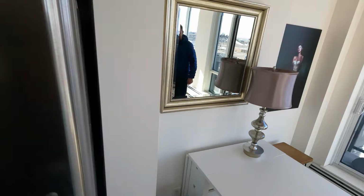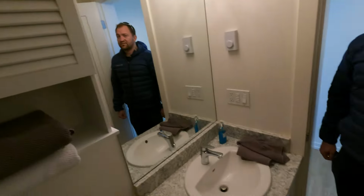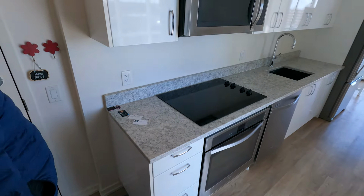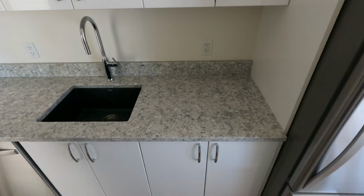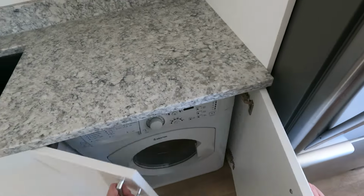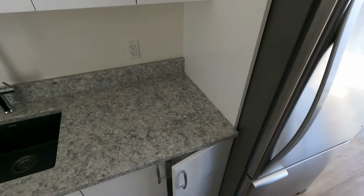This is IKEA too. So, what the heck? No laundry. So you have to go downstairs to laundry? That sucks. That changes the rental situation for sure, because there's really not a lot of space to put laundry here. Your only spot would be here. You could definitely put a machine under there. Oh, hey, look at that. Hey, soft close. Nice.